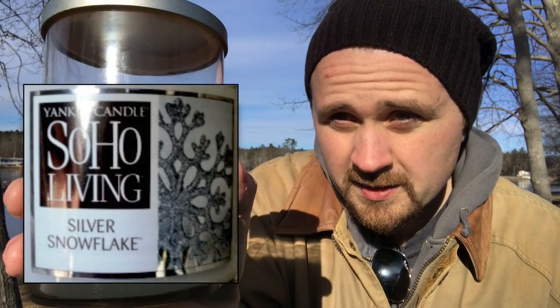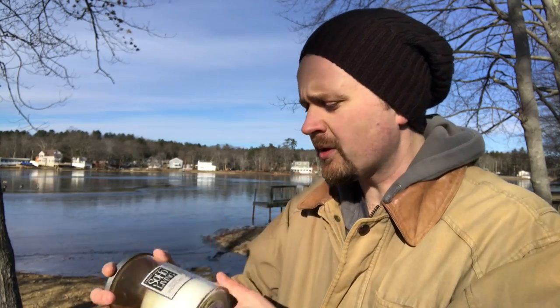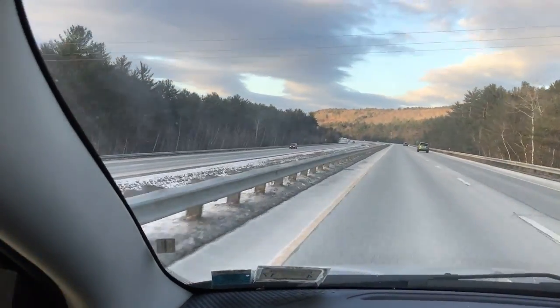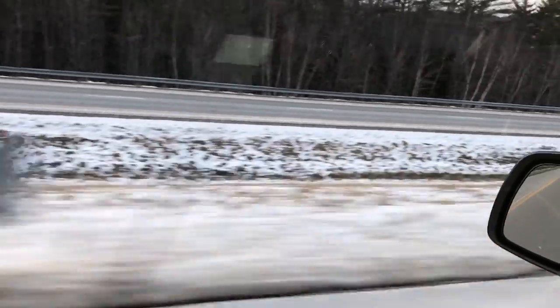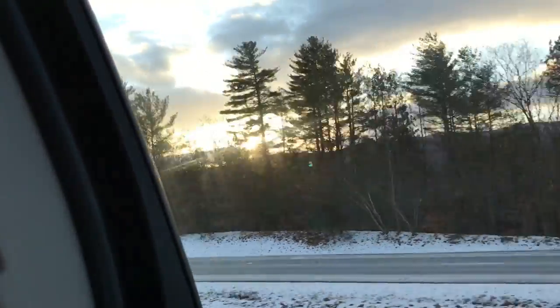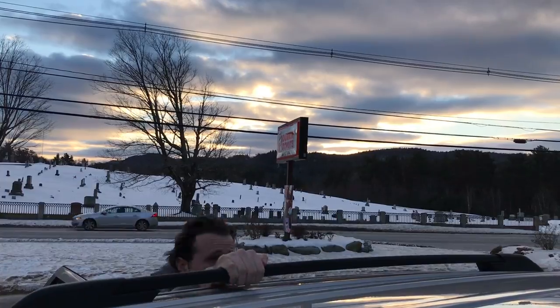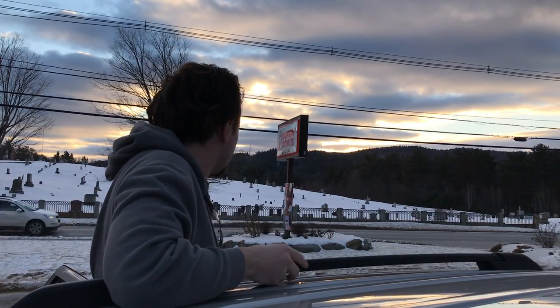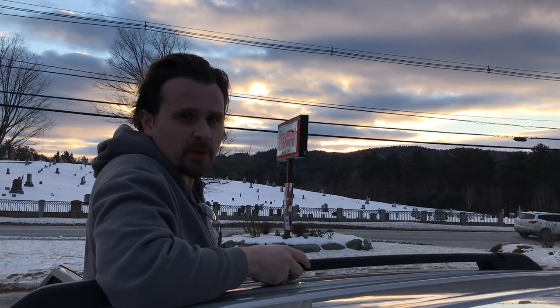Silver Snowflake, Soho Living Yankee Candle Collection. This is a two-wick tumbler. Excellent. Let's get on the road. Things are looking very white up in New Hampshire. I am somewhere in the vicinity of Plymouth, New Hampshire, climbing in elevation, and the snow coverage continues to get thicker and thicker. So I'm in Ashland, New Hampshire, stopped off to get a cup of coffee.